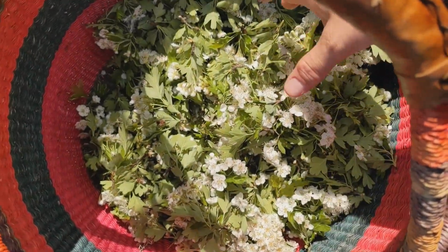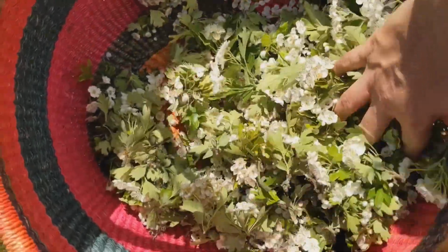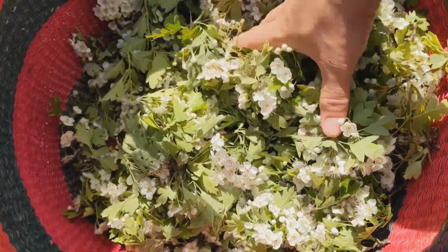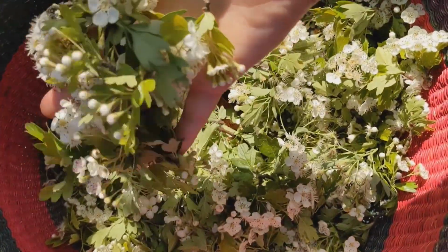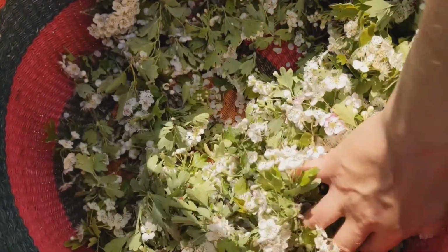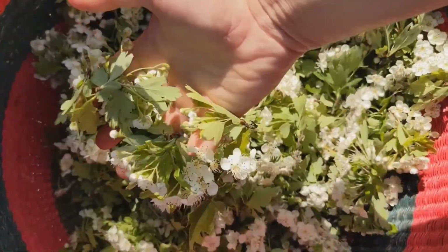Okay, here is today's Hawthorn harvest. I think this is plenty. It's always a little hard to stop, but of course I don't want to overdo it. This I'm going to make mostly into tincture, probably 1 or 2 big quart jars of tincture. I'll cut these up maybe a little bit smaller, but mostly with flowers you just stick them right in the jar and cover them with 100 proof alcohol. This will last me the whole year, maybe a little bit more, we'll see.